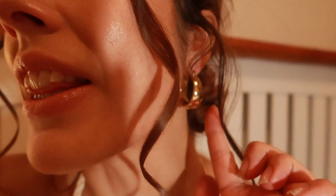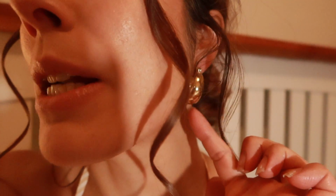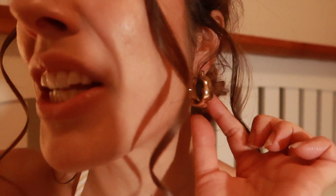Also really loving these really chunky hoops that I picked up from Cotton On just before we left. Super good quality, heavy, weighted, as in I don't like heavy things on my ears, but the chunkiness is well worth it. I've been looking for a gold chunky affordable hoop for so long, and I think I have found them. Anyway, let's decide on an outfit.